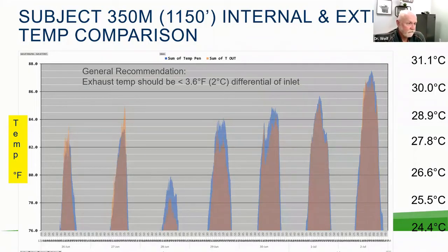So this is the barn temperature. During that summer, we had some days where we had probes in cows and in the environment. This is the temperature in the barn, and you can see that the recommendation is to be less than 3.6 degrees Fahrenheit of differential between the inlet and the exhaust, and we're well within that. We're probably at half a degree Fahrenheit, 1 degree Celsius difference in most cases here. And again, we're pulling this air across almost 1,200 feet of barn.